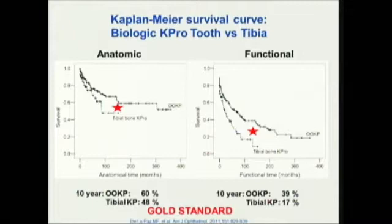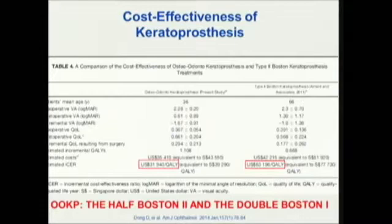After 50 years since this surgery started, the gold standard in keratoprosthesis is still the biologic keratoprosthesis, with tooth or with the tibial bone. The cost in terms of quality of life of biologic keratoprosthesis is half of the Boston 2 and double of Boston 1, but always under the threshold of $50,000.